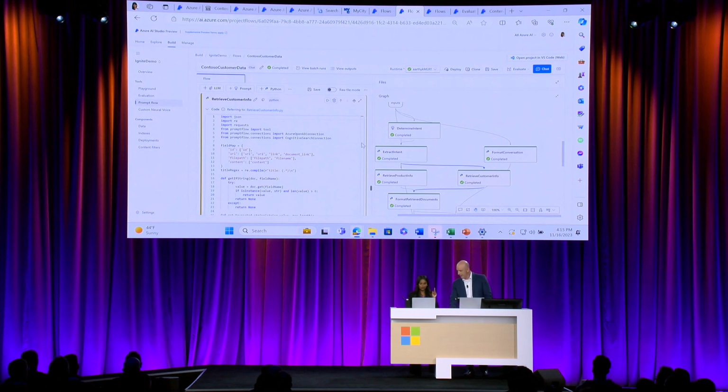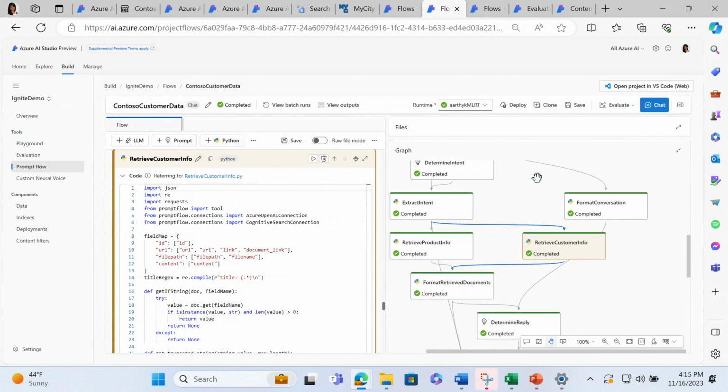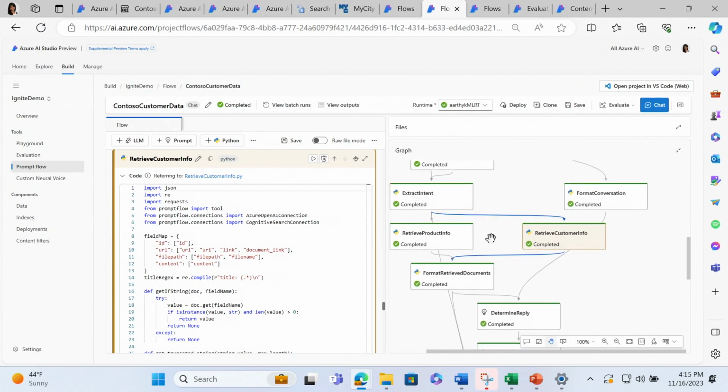And I'll show you one thing here. So Marco, you mentioned multiple data sources. Right. So previously, this was pretty difficult. However, in Prompt Flow, you can see here, we have an extra node, retrieve customer info, where we've connected in customer info along with product info.